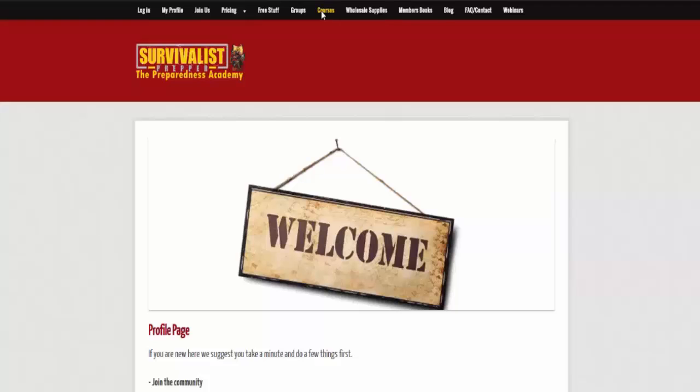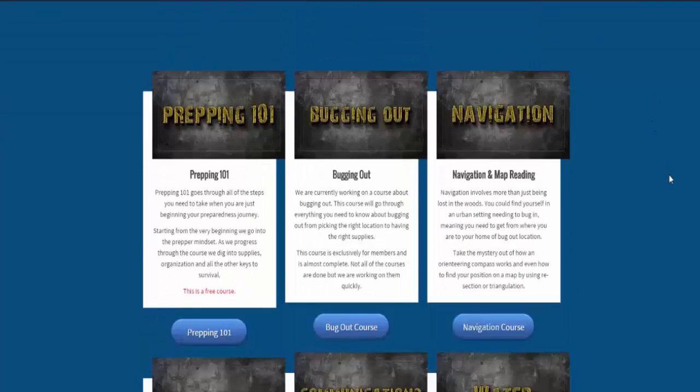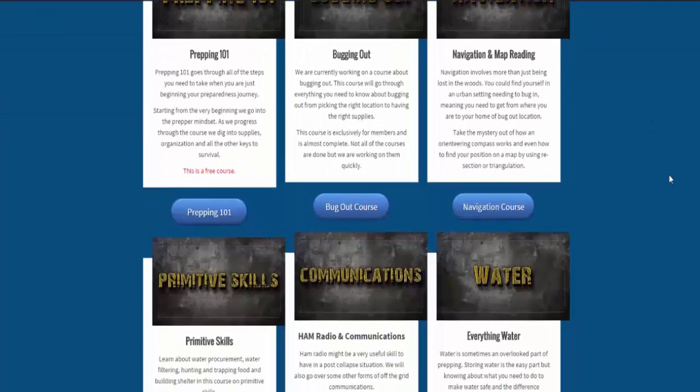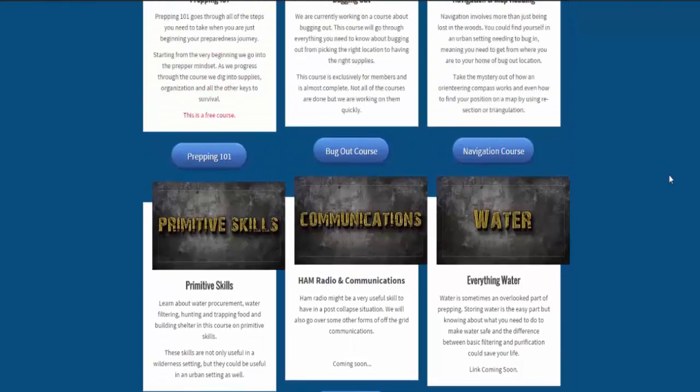And speaking of courses, if we go to this top menu here, you go to courses, and this gives you a list of all the different courses we have available right now. We're still working on all of these courses and just continually adding over time. That's why I personally think that the lifetime membership is the best option, because when the prices go up, you're locked in at that price right now.